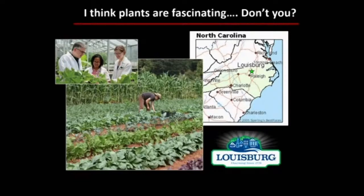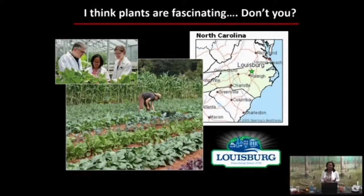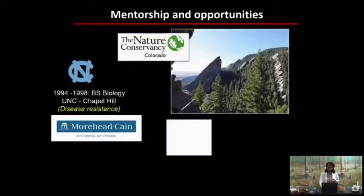And I think plants are fascinating because they do something that we can't do. They take the energy from sunlight and they convert it to glucose and sucrose. And it is the glucose and sucrose that we actually require for our survival. So we need them not only for oxygen, but also for providing food.